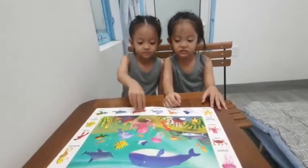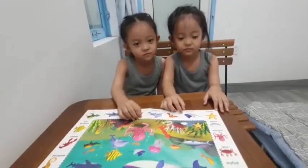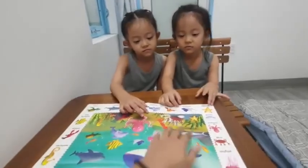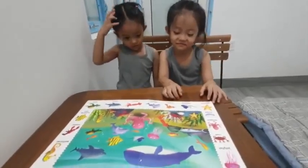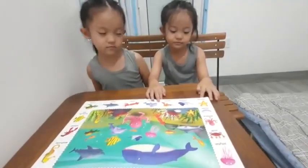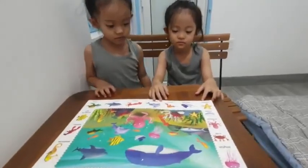And what animal is this? Starfish. Good. Say it again. Starfish. One more time. Starfish. Good. And can you show me where the starfish is on the page? Good. And what color is my starfish? Yellow. Okay.